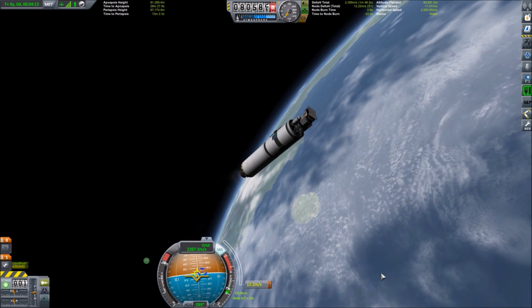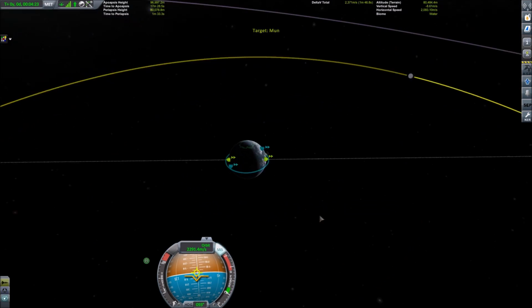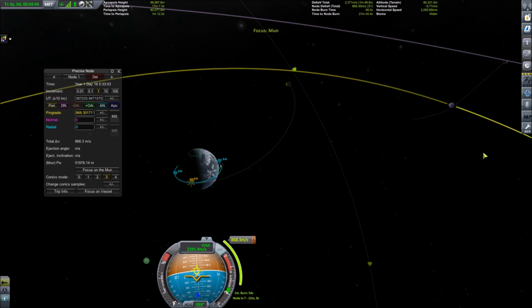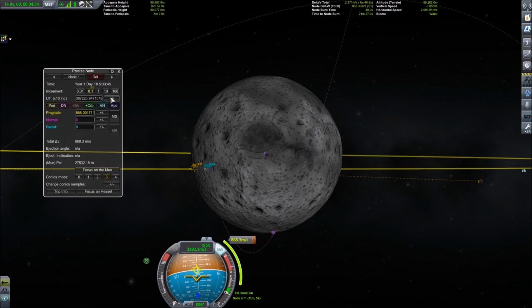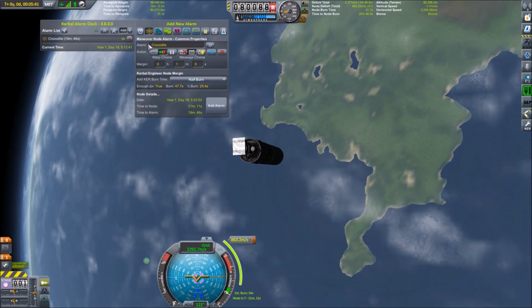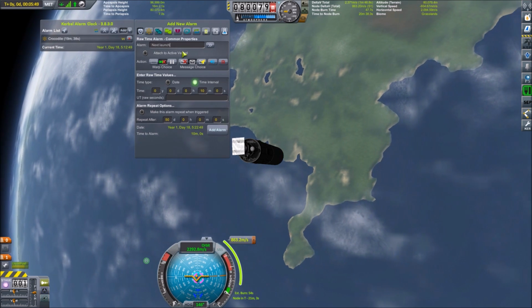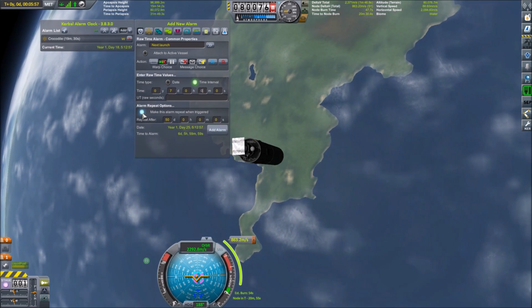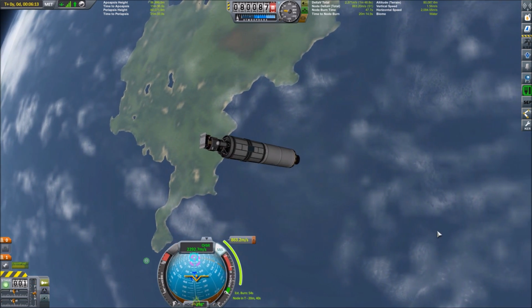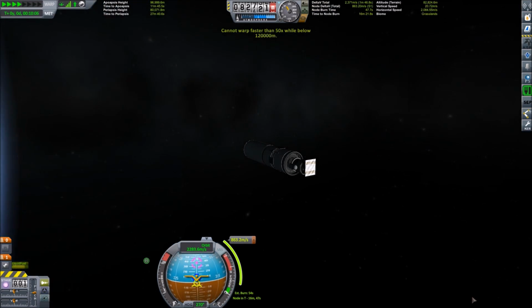So you can see we've got another radar scanner from ScanSat on our ship there, and with just a little bit of moving that around and some fine tuning, I like to switch to the body that I'm going to, and then use some fine adjustments from Precise Node there, just to get us exactly where we want to be. But because of that little bit of inclination, we end up easily getting into a polar orbit of the moon without having to do a course correction halfway, which is quite nice. It saves us a bit of time.